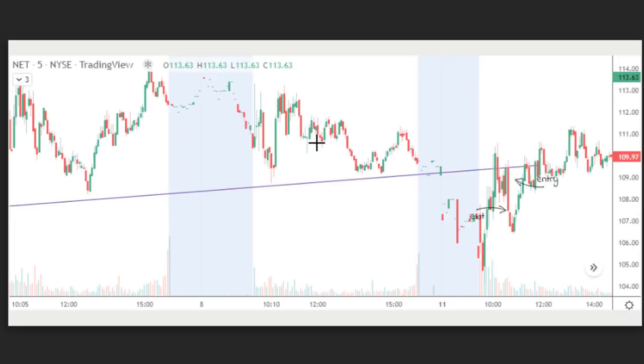This stock was on a short list, and below this trend line I wanted to short the stock. Price opened with a gap down. That's why I waited for a pullback to the trend line and a rejection. So this first rejection was on a false breakout, but the candles were large, so that was outside of my risk.